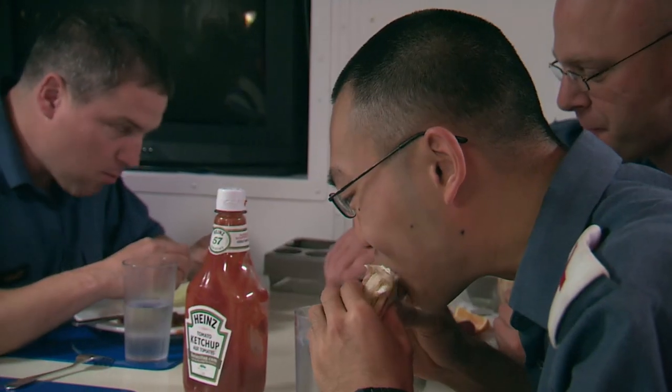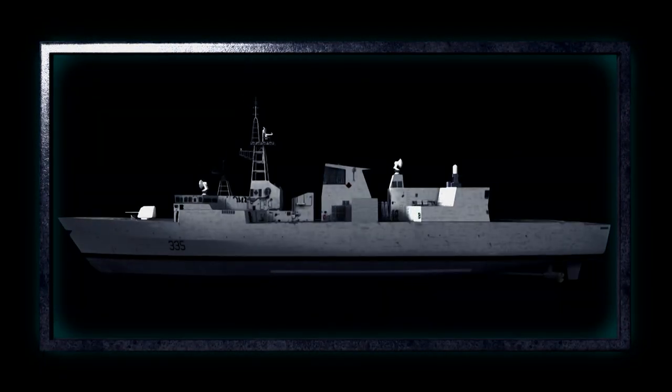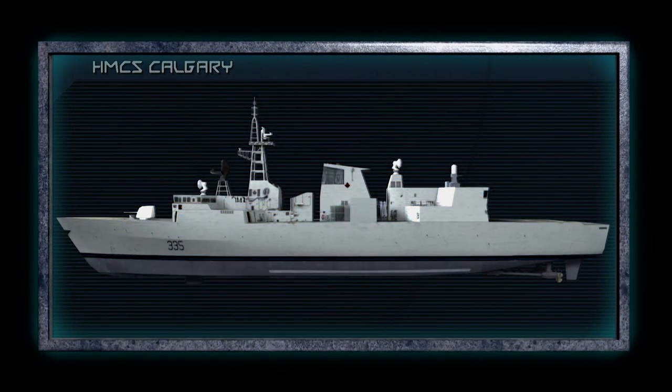Creating a positive atmosphere on board is important. The food, of course, plays a big part in that. Out here, a simple meal is something to look forward to. The galley is located on 3 deck.